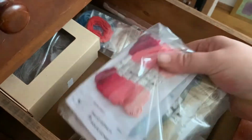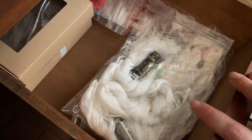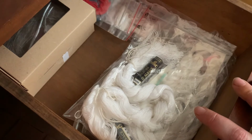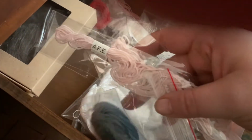Next drawer holds specialty threads. A few packs of silk twist, double bagged to protect against dirt and dust. Some whitework threads. And some chenille.